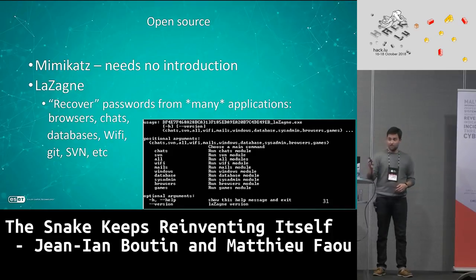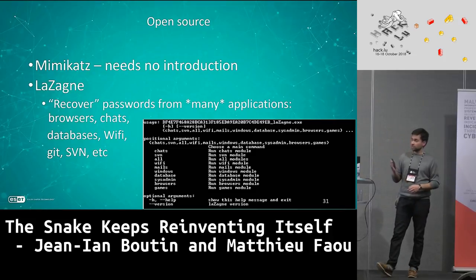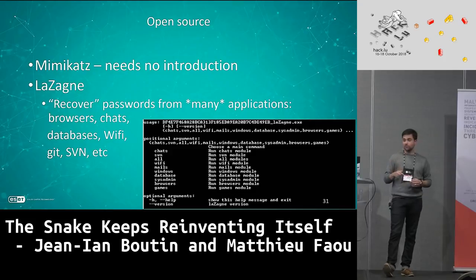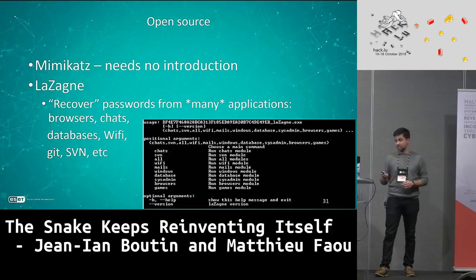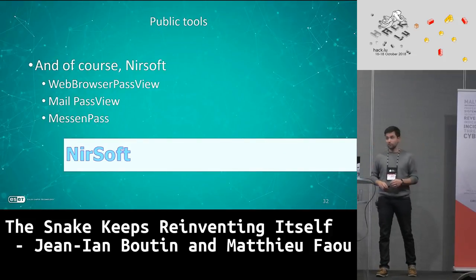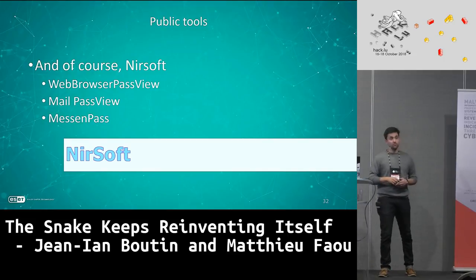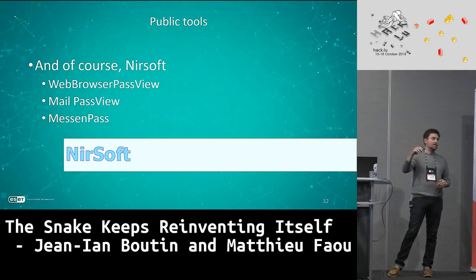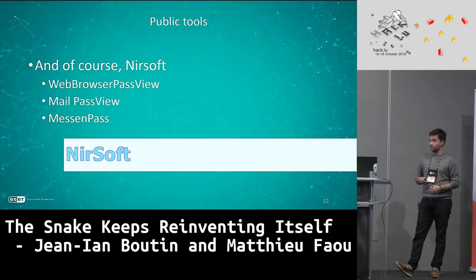Then we have LaZagne, which is a tool, again, open source. There's a GitHub page, and it's meant to recover passwords from many, many different applications. So you can see here a screenshot of the command line help, and it can recover passwords stored in browsers, instant messengers, databases, Wi-Fi, even source control applications like Git and SVN. So it's very powerful. Then some public tools, Nirsoft. I guess many of you are familiar with this suite of tools. They have many, many different binaries available that they claim to be password recovery tools. And we found these three specific tools to, again, get access to passwords that would be stored in the browsers, passwords that would be stored in mail clients, and also messenger apps.